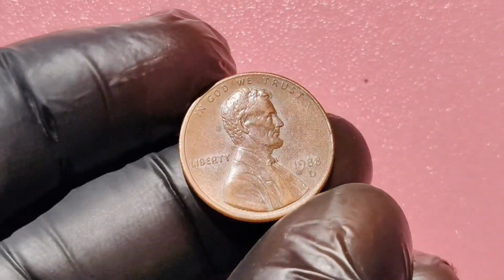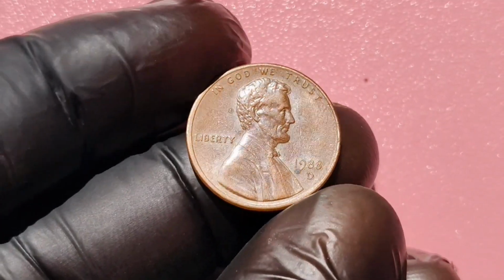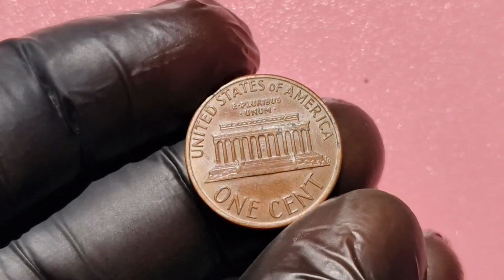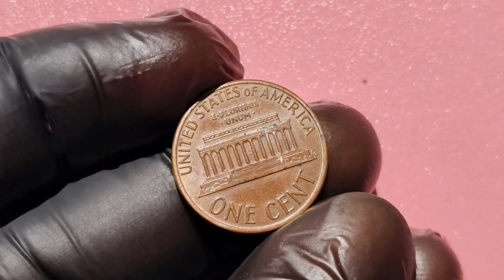the fascinating world of numismatics to explore the 1988 D Mint-marked Lincoln penny. This small but mighty coin has a rich history, significant value, and the potential to be worth thousands of dollars. So grab your magnifying glass and let's take a closer look at this hidden treasure.